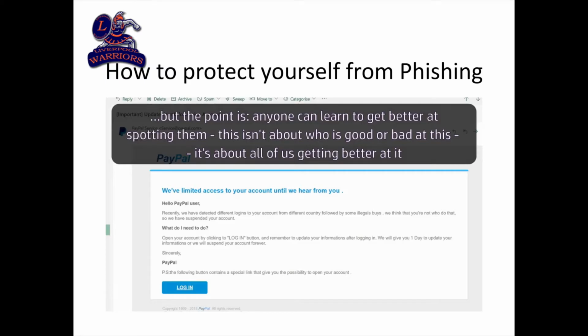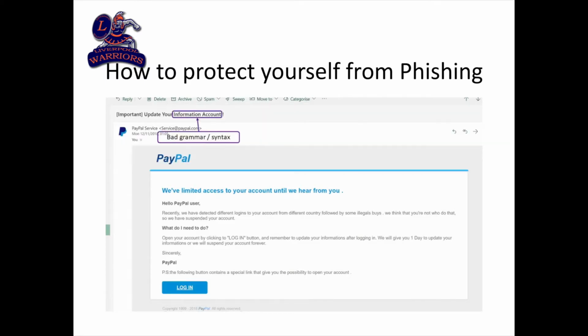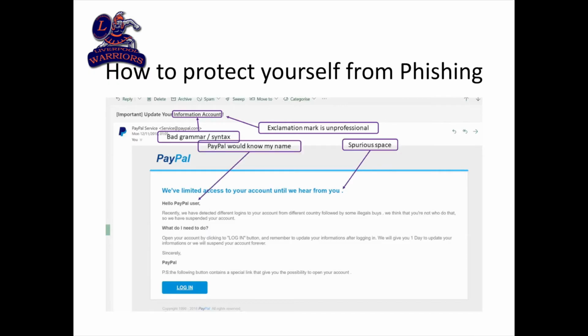So the subject is important. "Update your information account!" "We've limited access to your account until we hear from you." Space, full stop. "Hello PayPal user. Recently we have detected different logins from your account from different country, followed by some illegal buys.